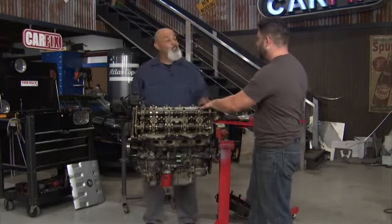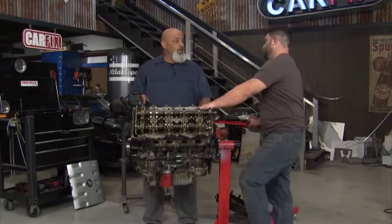You know, pal, I noticed with your car over there, those tires are a little chopped. Do you feel any wiggling or anything?